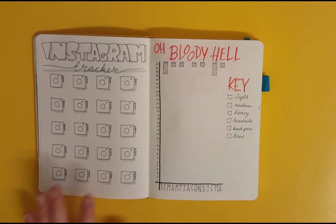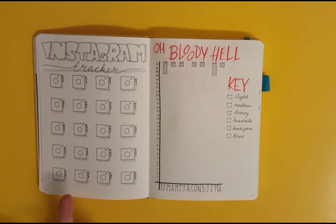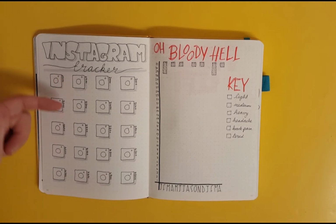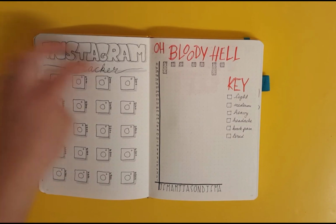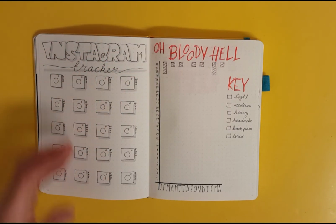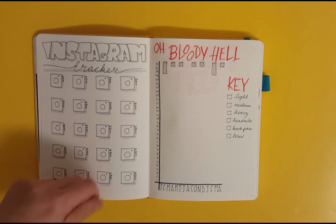Then we have Instagram. It's the same tracker as what I've used for the past 3 or 4, I think. It's a download in my Etsy shop. You just fill in the numbers as you need. I've obviously added some grey to mine, and yours will just be the black outline, but you could add any colour that you liked. And then when I hit that number, I just colour it in.